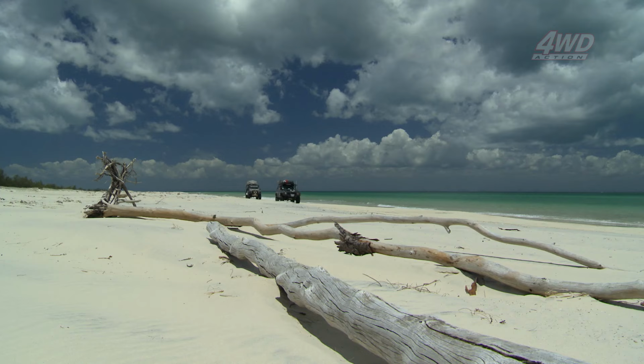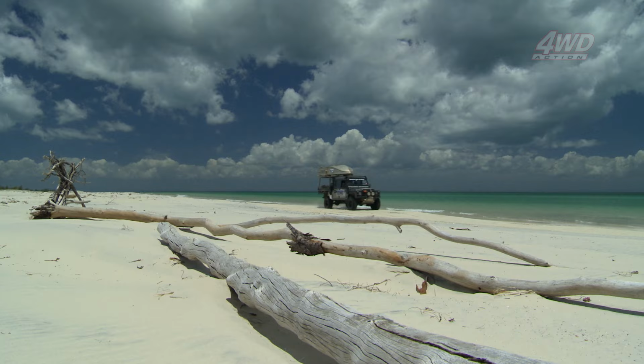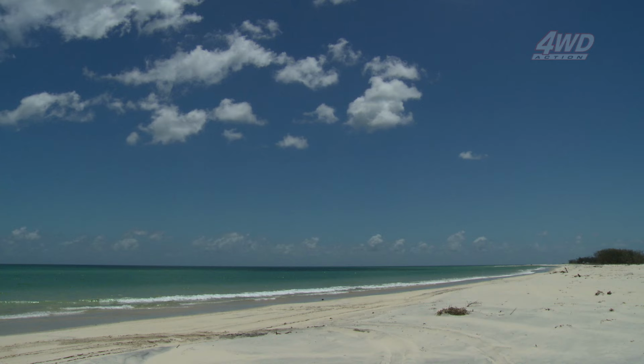How stunningly picturesque is this part of the coast? There's hardly a breath of air out there, and that ocean is as flat as a pool board. Talk about a hidden secret.